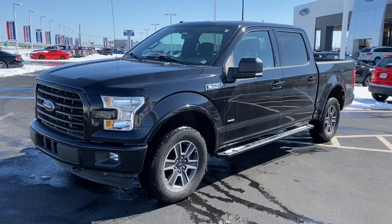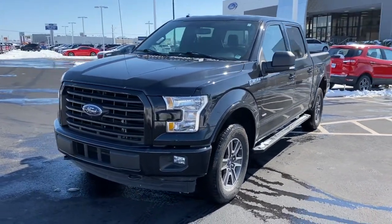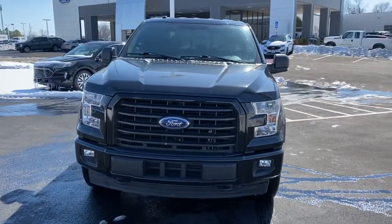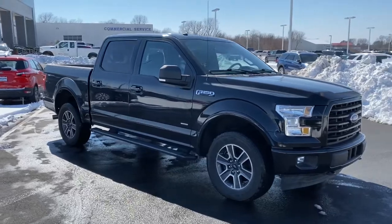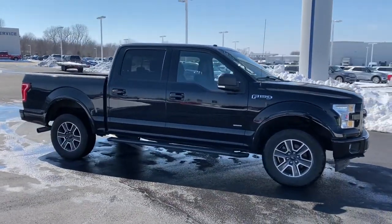Get acquainted with the 2017 Ford F-150. This vehicle is an outstanding buy with fewer than 45,000 miles on the odometer. Take a closer look at this full-size F-150.